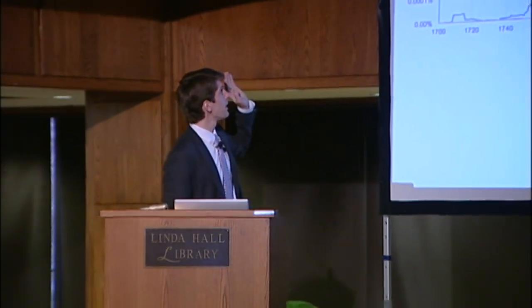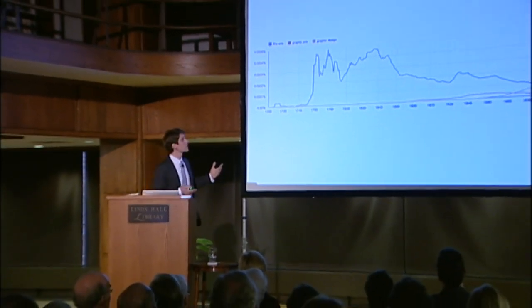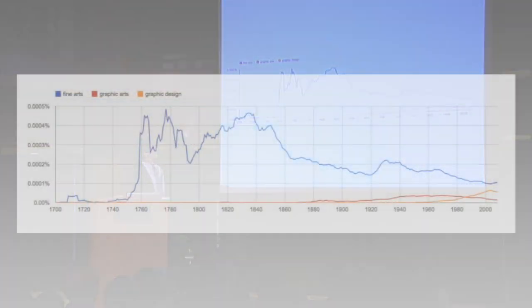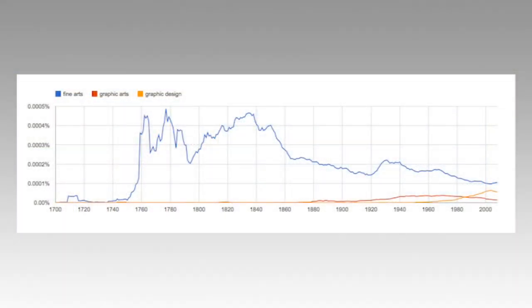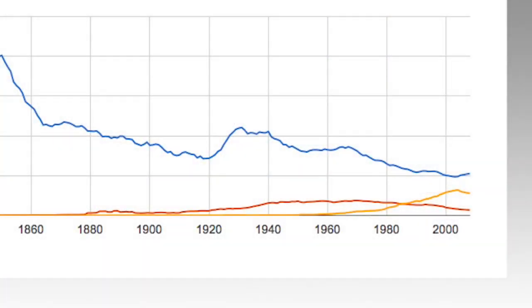So is anyone familiar with Google Ngram Viewer? It's this great tool where you can put in terms and see when those terms appeared in the history of all published books, or at least all the published books that Google has already archived. If you type in fine arts and graphic arts, or as we now call it in the past 50 years or so, graphic design, you start to see the blue line that's all over the charts from 1700 till today is fine arts. Fine arts, everyone's doing it. Then around 1880, you start to see this graphic arts idea showing up in the literature, and then a little yellow line pops up where people stop saying graphic arts and say graphic design.